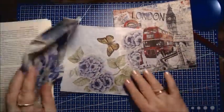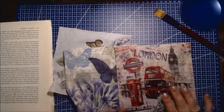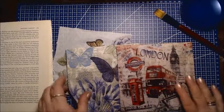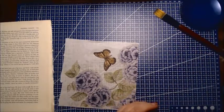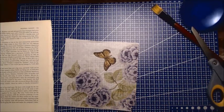Now, I have these. I love the London one. I'm particularly fond of that. But with the price that they are on eBay, you might as well have some fun with them, because when they come in, why not, eh?